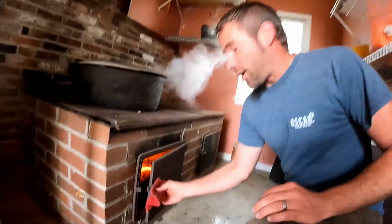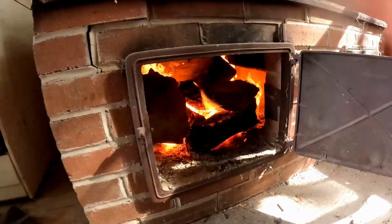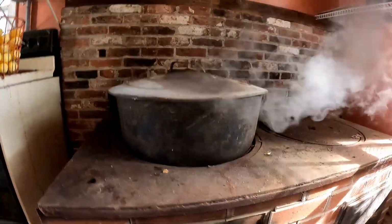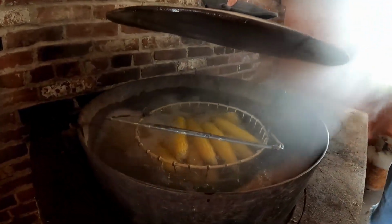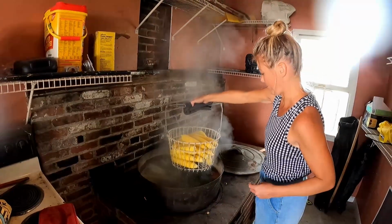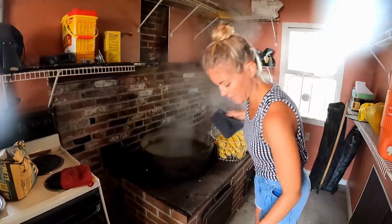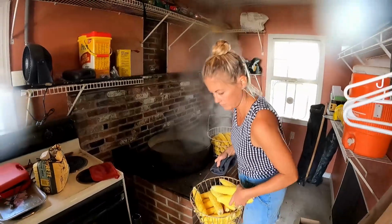So this stove is wood fired. So we're burning wood in there. Okay, so the nice thing about doing corn day here at our place is that we actually have this summer kitchen, and we have this big old oven that we make a fire under.